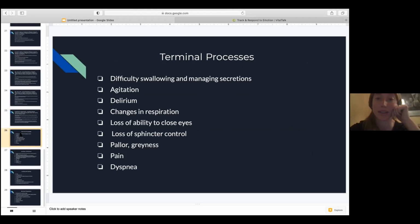So terminal processes, this is as your patient's actively dying. A lot of us have seen what that looks like, but just to define in your physical assessment, knowing that your patient who's passing will have difficulty managing secretions and swallowing. They often will be agitated and delirious and have changes in respirations. The loss of ability to close eyes can be really concerning to family members, so providing eye drops and that kind of thing. Loss of sphincter control, pallor, grayness, pain, and dyspnea are all very common.